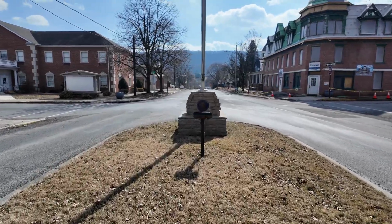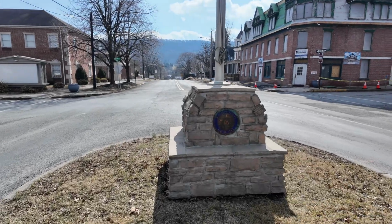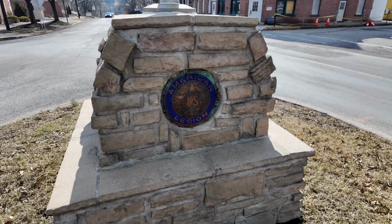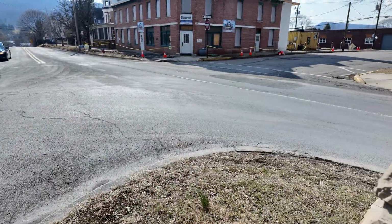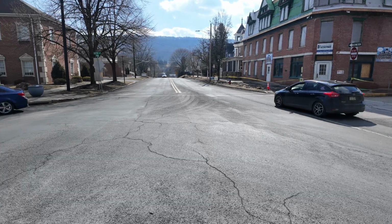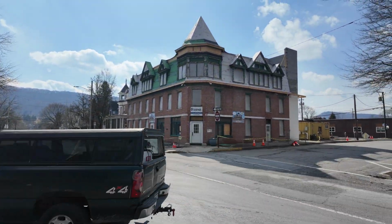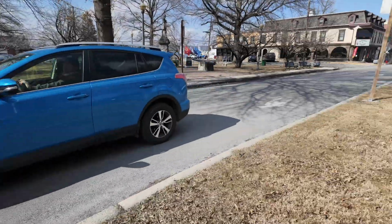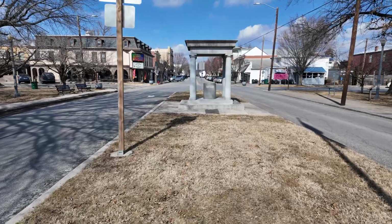Next up is the flagpole here, and this was donated by the American Legion Post 326 in the 1920s. And that was meant to honor World War I vets. We come around the south here. This is what's going to be soon the Time Hotel. It used to be the Millersburger Hotel, and a bunch of names prior to that. I'm going to do a whole other video on that later.